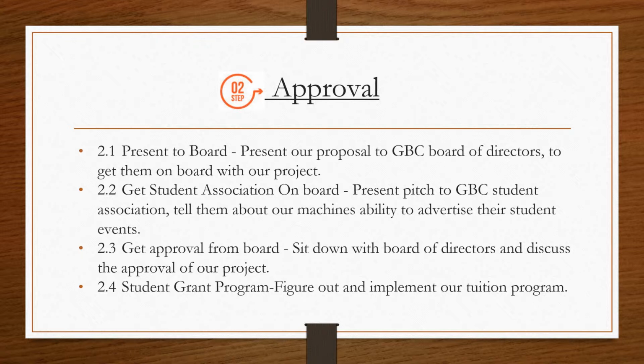Present our pitch to the George Brown College Student Association and tell them about our machine's ability to advertise their student events. Part 3 is to get approval from the board, to sit down with the board of directors after we present and discuss the approval of our project. And number 4 is the student grant program, figure out and implement our tuition program.